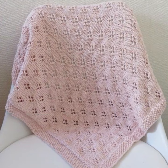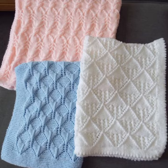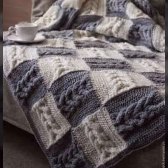If you want to buy this very beautiful baby crochet blanket design, then I will tell you some websites name like AliExpress, eBay.com, ETSY.com and Amazon.